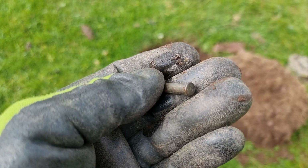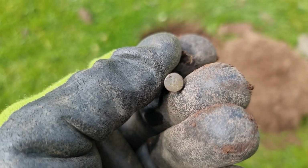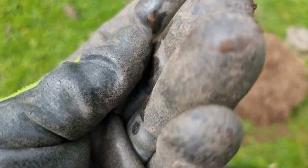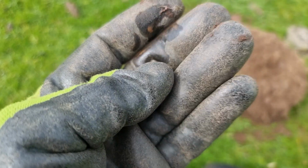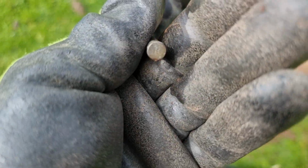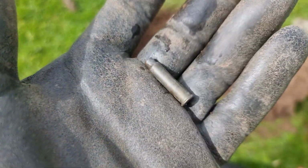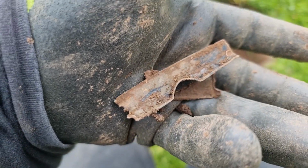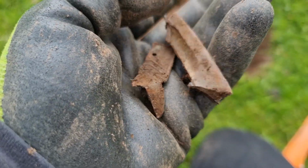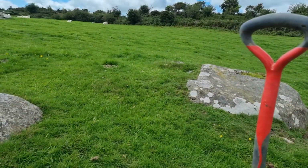Yeah, it's another one of those tiny bullets. This time, it has an R on it. I have no idea what that means. I know nothing about bullets, but I would assume it's the maker, maybe? I don't know. My best guess is this is a piece of that toy car or toy truck that I found just over there. Yeah, that's what I think that is.